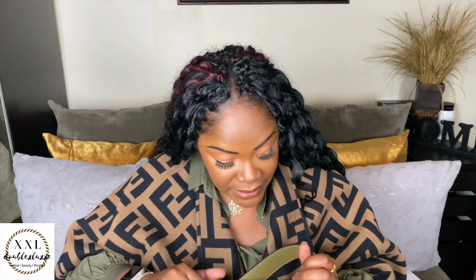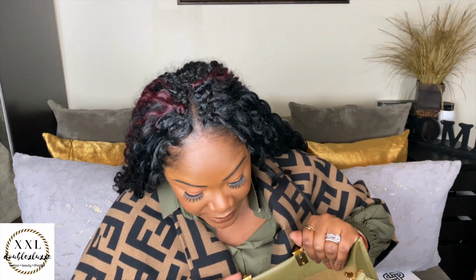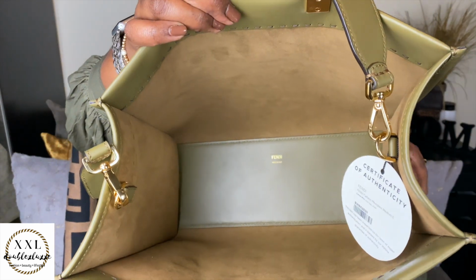I want to show you what the inside looks like. There's no slip pocket inside. It's a beautiful light brown suede inside. It says Fendi all the way down at the very bottom. It's embossed in the leather, as well as there is a tag that says Fendi. I don't know if you can see all the way down in there, if the light will give you that view, but it's absolutely stunning. I'm obsessed with this color. This color is my jam for this season.